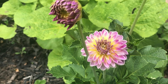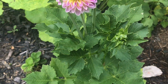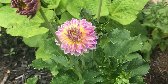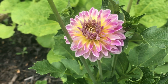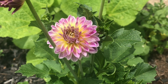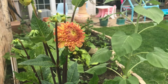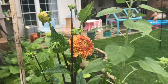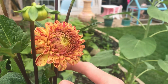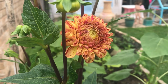So this is another dahlia that just popped open today. It started showing these outer petals, and as you can see, there's quite a few blooms on each plant. The cool thing with cut flowers, for the majority of the varieties, is the more you cut, the more they grow. And that is what I keep telling myself when I'm tempted to just let them stay out here.